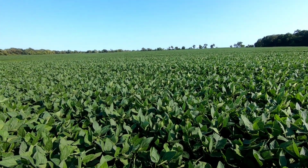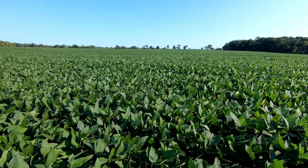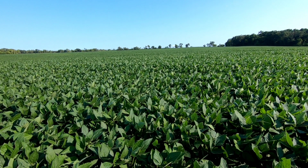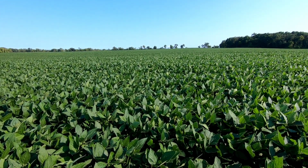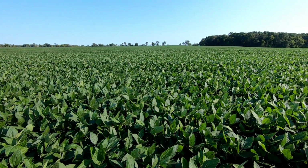Okay, I'm about halfway back to the woods. Just wanted to show you these soybeans. These are my renters'. I used to run this farm until 2 years ago, and now I rent out the land. Pretty much retired now. I'll be officially retired, I think, in April, something like that. And they look really good.